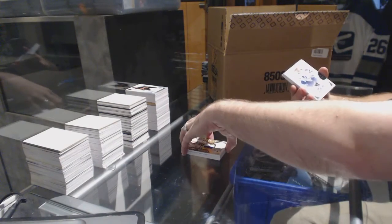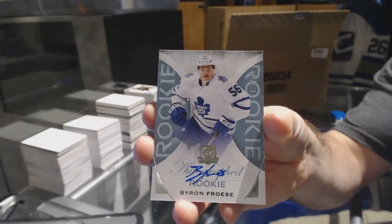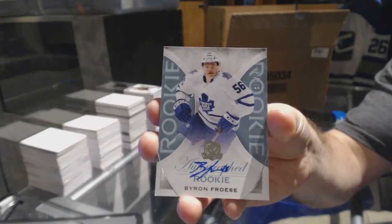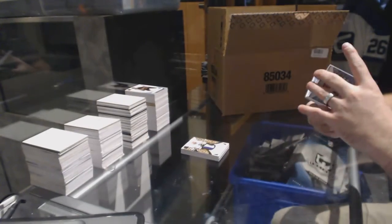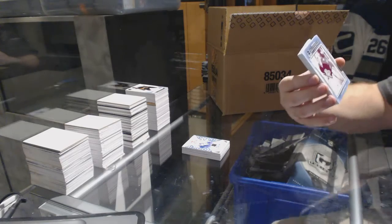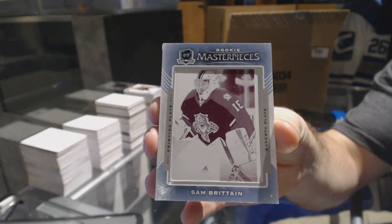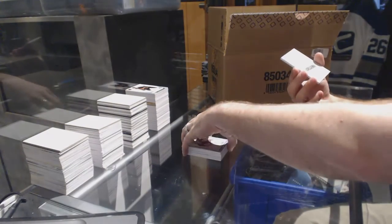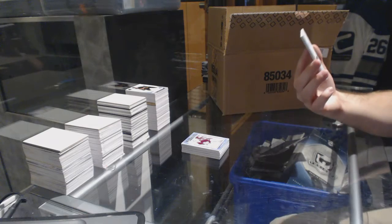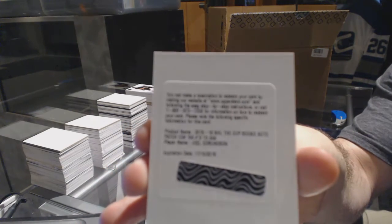We've got numbered 1 of 24, a very slight three-color gold rookie patch auto for the LA Kings, Derek Forbort. For the Maple Leafs, number 249, Byron Froese. For the Florida Panthers, rookie masterpieces 1 of 1 printing plate, Sam Brittain. And we've got, I believe, for the St. Louis Blues, the 249, Joel Edmundson.